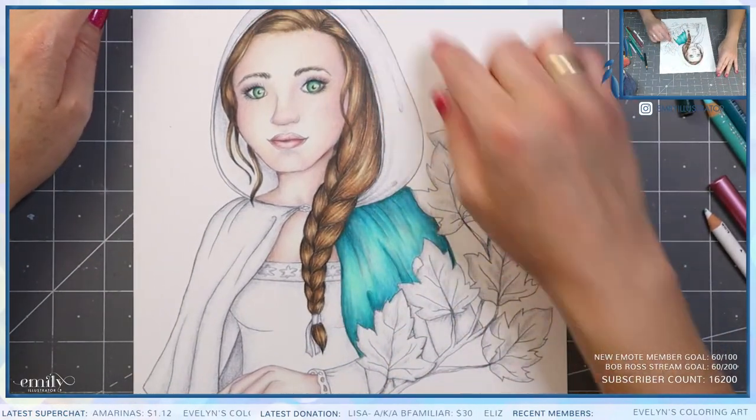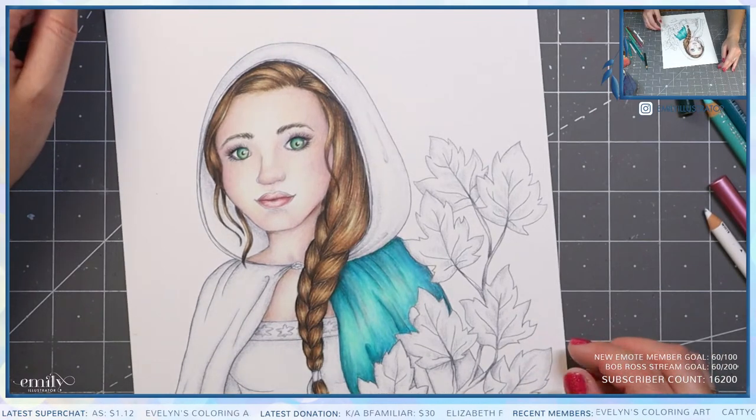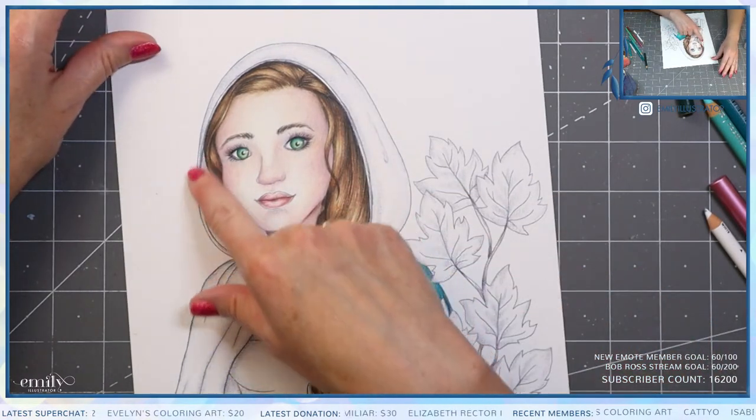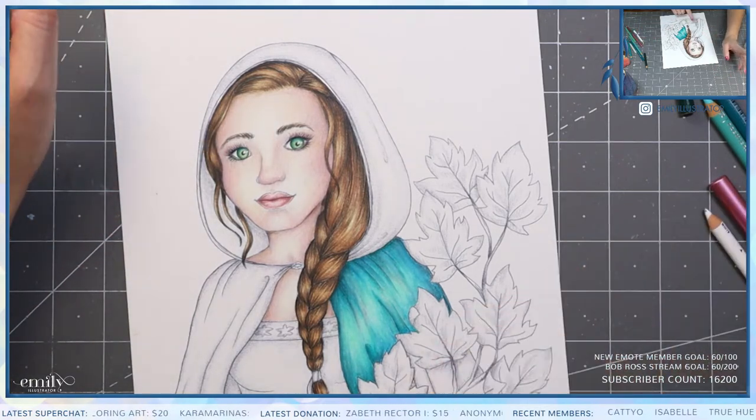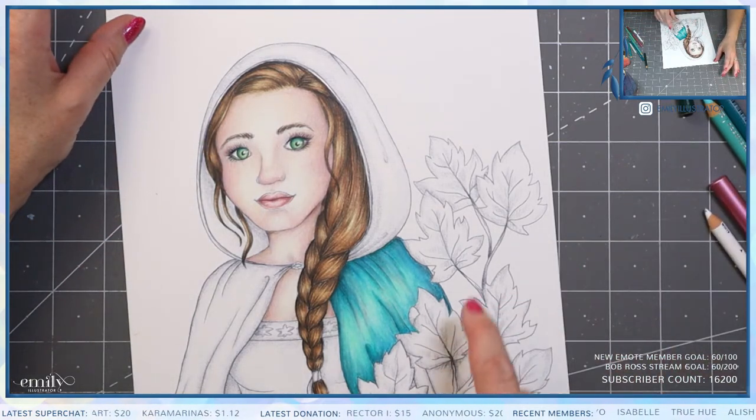Okay, let's do the hood and then we will move on from the cloak, because the hood's gonna be something a little bit different too. And we need to make it darker on the inside. So we're gonna do the hood, then we'll move on to the shirt. And then lastly, we will do the leaves.